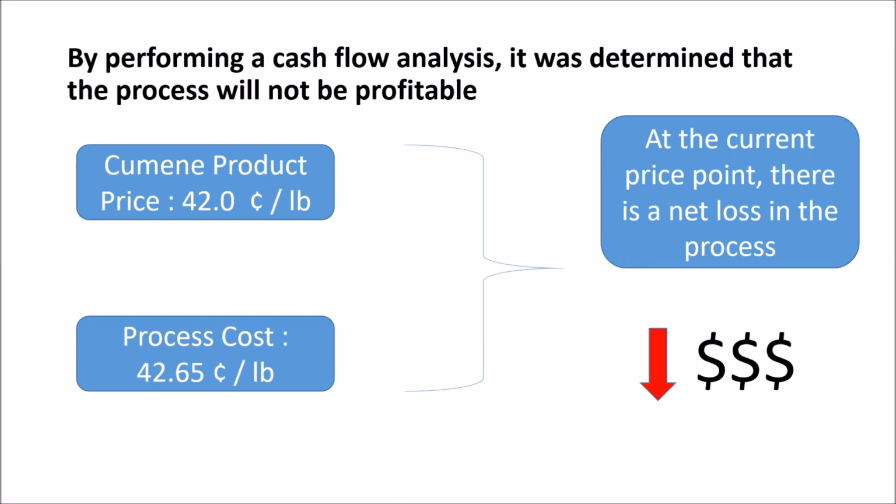So by performing a cash flow analysis, we determined that the process will not be profitable. When looking at our cumene product price at 42 cents per pound, we ran the cash flow and determined that our process was running at about a cost of 42.65 cents per pound. Obviously, that is a higher cost for the process than the cumene product price, so we'd be losing money initially. And at this current point, there's a net loss in the process, causing us to lose money immediately.